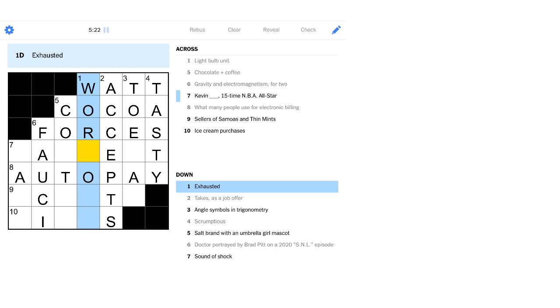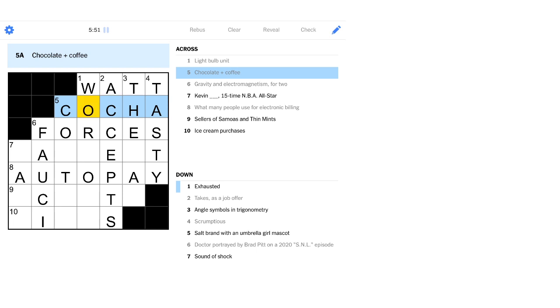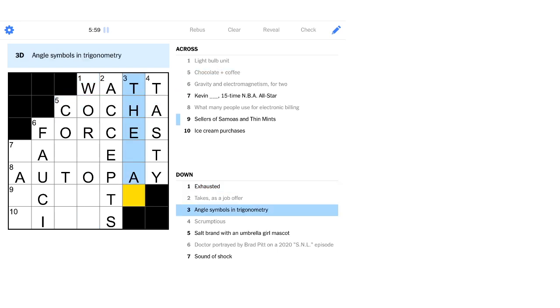Exhausted. So, I'm guessing it ends with a D, although actually not necessarily, because it could be an adjective. Yeah, I'm not getting it. So, angle symbols in trigonometry. Do you know what? I think this is an H, actually. Could this also be an A? I wonder. Because I think it's the something.